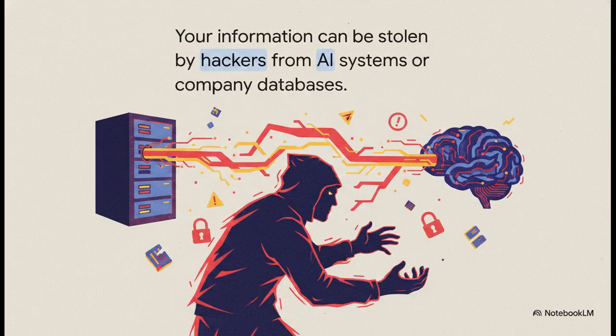So, the most direct threat is a good old-fashioned data leak. Hackers are relentlessly trying to break into the massive servers where companies keep our data. And AI systems are, you guessed it, a top-tier target. In just one breach, everything from your passwords to your private conversations with a chatbot could be stolen and exposed.